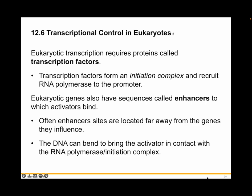Although prokaryotic gene control sites are positioned immediately upstream of the coding region, eukaryotes can have regulatory sites located far from the gene. Eukaryotic activators can bind at distant sites called enhancers, and DNA bending to form a loop brings the activator in contact with the RNA polymerase or initiation complex.